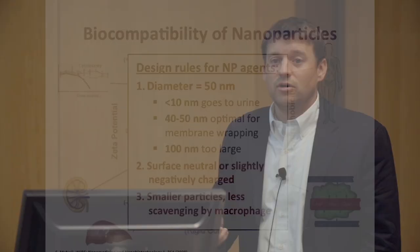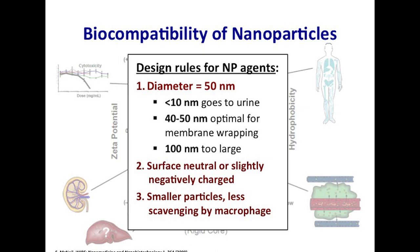Slightly negative or neutral particles are, to some degree, a little better than positively charged particles, which can become cytotoxic. That relates to the charge of a cell membrane versus the charge of the nanoparticle. And the smaller the particles are, the less they are scavenged by the surveilling macrophages, the reticuloendothelial system. These are general rules, and of course, each individual particle needs to be studied in its own right.